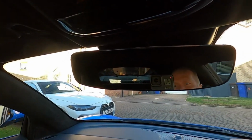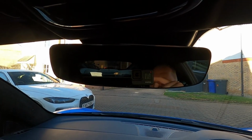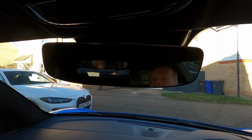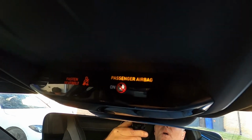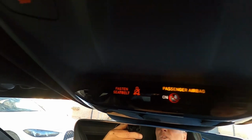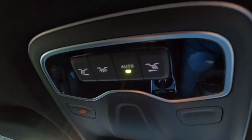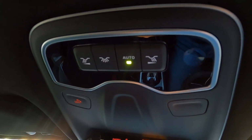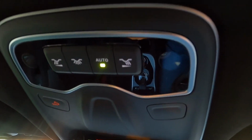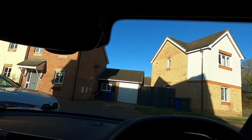You've got an auto dim interior mirror and exterior mirror, and then up the top you've also got your lights, your airbags not on, your seat belts not on, and then your general switches in here for your interior lights, etc.